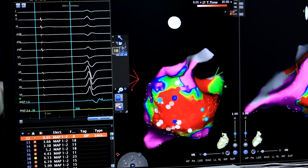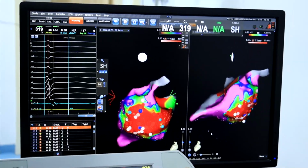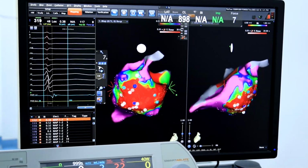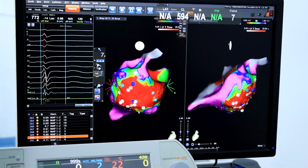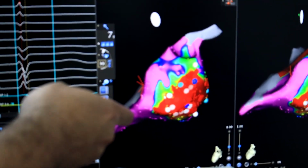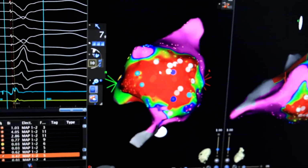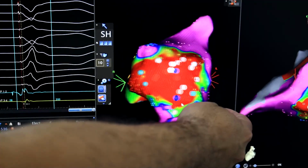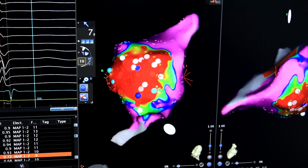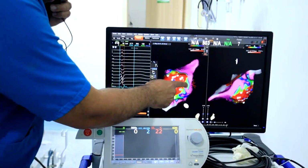Then after substrate mapping, we highlight the area of 12 of 12 pace match of the clinical VT. We already have the 12-lead ECG of the clinical VT. So in the lateral border of the scar, here, we could see the inferior view. This is the inferior view of the heart, and this is the septal wall, and this is the lateral wall. In the lateral wall of the scar, all this area induces 12 of 12 pace map of the clinical VT, especially the mid area.